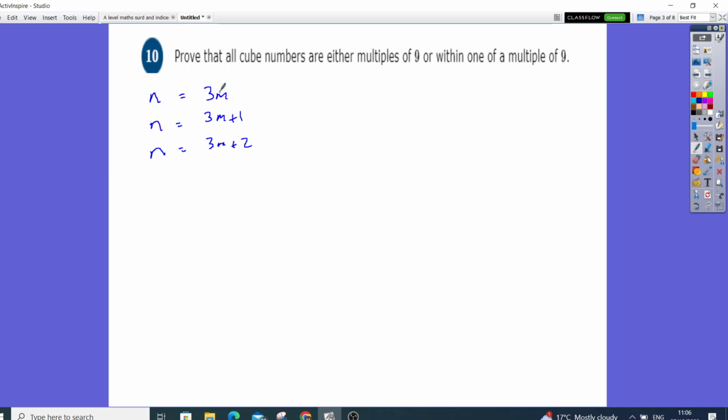to this. Okay, so all these are numbers as we're going through testing it. So that's a multiple of 3, that's 1 more than a multiple of 3, and that's 2 more than a multiple of 3, and then the third one will end up as a multiple of 3. Okay, so these are the only 3 choices. So what we do is, once we cube each of those, we're going to test whether it's a multiple of 9. So first of all, let's test this one.